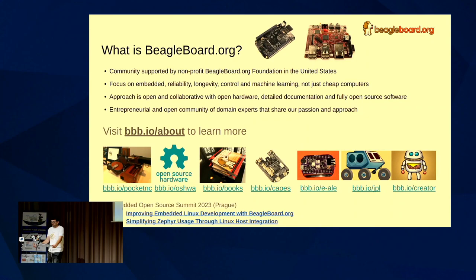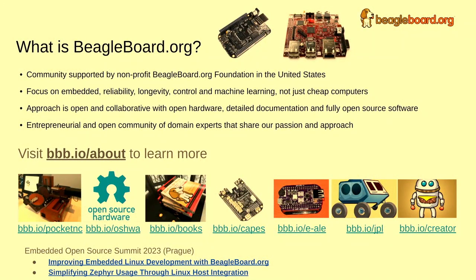As I was saying, we're a community-supported nonprofit. We're based in the United States, but our community is global. There are people all around the world that are involved in the project. One of the things that I think differentiates BeagleBoard.org from other single-board computer projects is that we're really focused on long-term projects and long-term availability. One of our core principles is that we're open-source hardware, so the schematics, the board layout, and bill of materials are all available. The parts that we use in the BeagleBoards and the BeagleBones are all available from distributors like DigiKey or Mouser in low quantity. So if you want to, you can make your own. You can modify the design, and that's one of our core principles.